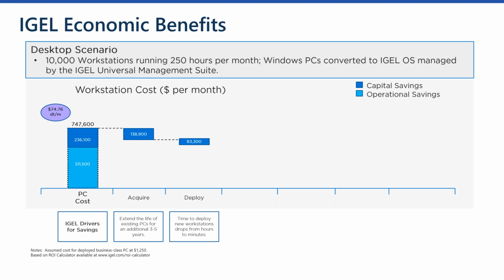Cost to deploy an IGEL device: a standard PC takes a couple of hours to get out and in front of somebody so that it's usable, at least a couple of hours. When you move everything to the cloud, we're looking at minutes, 15 to 30 minutes tops. So, savings on the deployment side. What we found is people that have kept the records were able to study what happens on the support side of things.